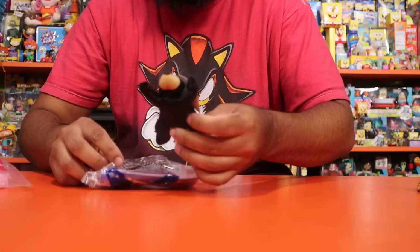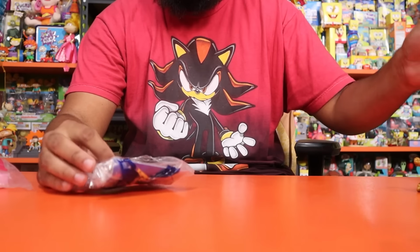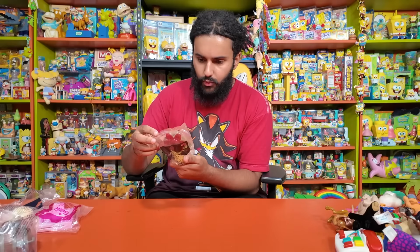Okay, Toys R Us, Cole, it's a little Beanie Baby Bear. Again, whatever I gave the other one, like a 5, 3, really boring. Big advertisement magazine, lame. This one is a Robo Chief.